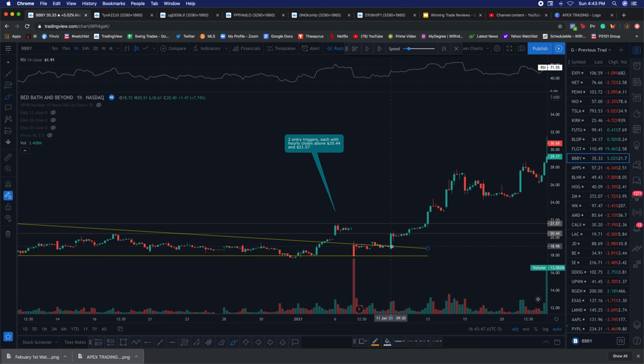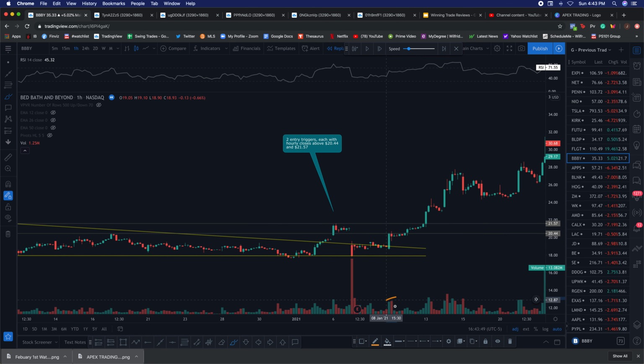and then a strong breakout on the 11th. We see that influx of volume as price begins interacting with the 20.44 level. And then eventually we have the 9:30 candle open of January 12th, break above, close above, after making an hourly bull flag here. So that could have been trigger number one. And then we see price just explode from there through this second pivot of 21.57.